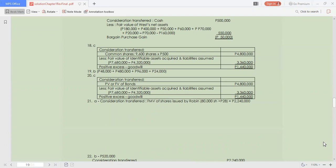Then in number 20, the question is ignoring the consideration and issue cost above, but instead CC company issued bonds with face value and fair value of 4.8 million before incurring the transaction cost. Transaction cost in issuing the bonds amounted to 240,000. How much is the goodwill or gain on bargain purchase? So in number 20, the consideration transferred is 4.8 million. That's the fair value or face value of the bonds. Then we deduct the fair value of identifiable assets of 3,360,000. We have the positive excess or the goodwill equal to letter C.